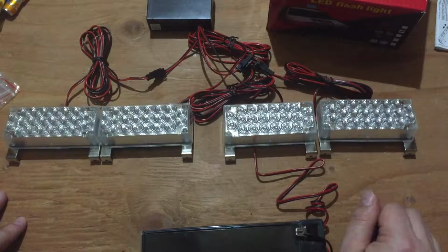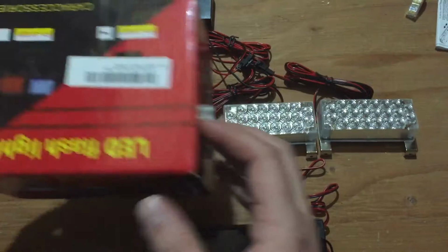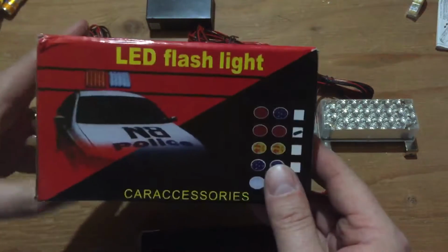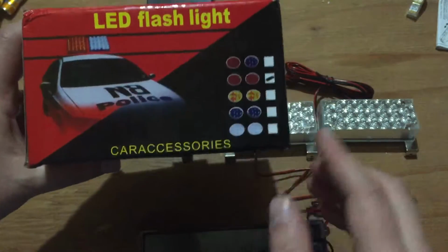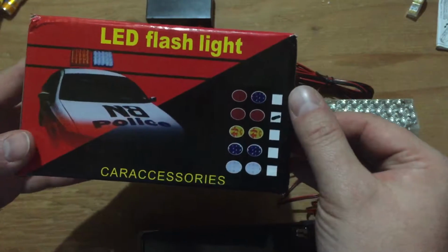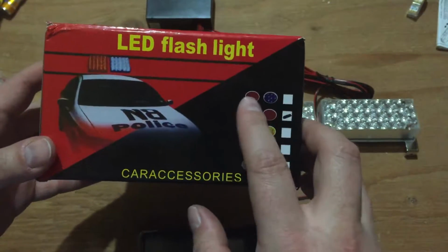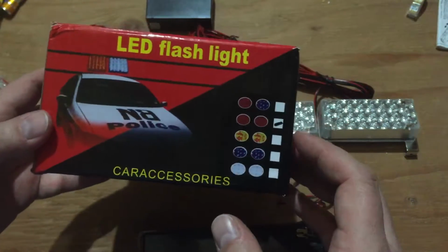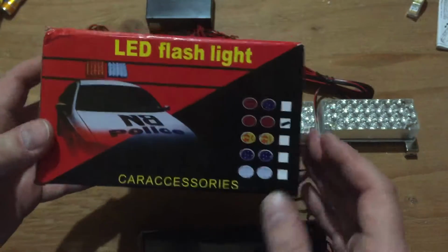I thought I'd take a closer look at the actual lights themselves, maybe take them apart. But first I thought I'd look at the box here. It says "car accessories," one word. These come, according to this, in a variety of colors. I assume these are per pair, so like 2 red, 2 blue. The ones available at Banggood are all red, all blue, and all white.